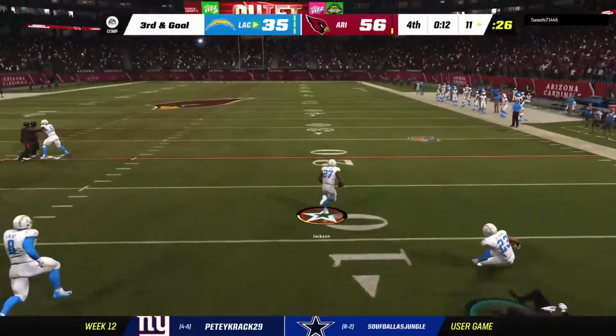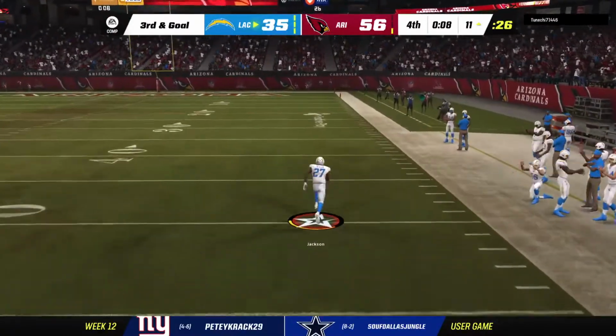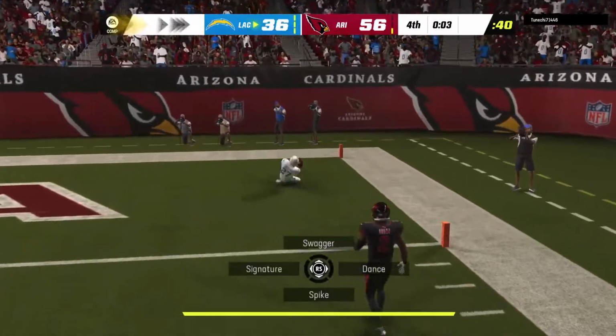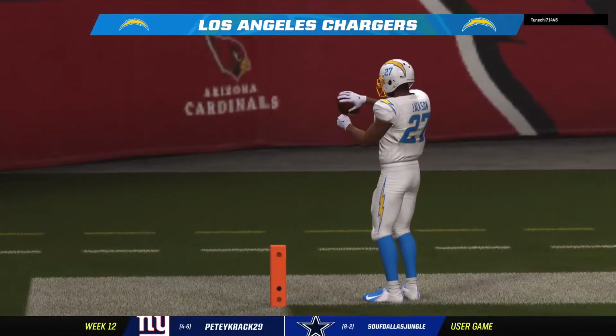And his pass is intercepted for the 4th time today. Picked up by J.C. Jackson. He's at the 40. Past the 20. And he brings this one back. It's a pick 6 and a Charger TD.